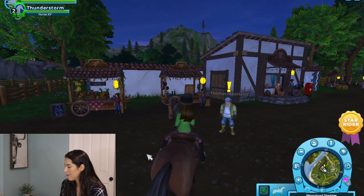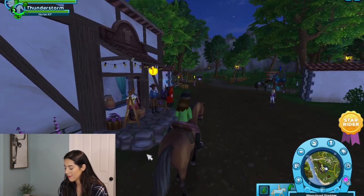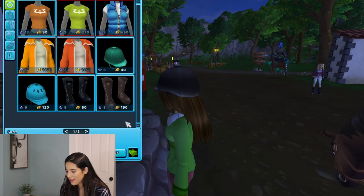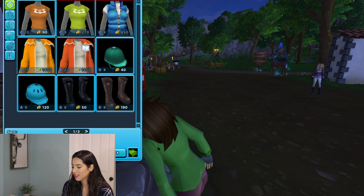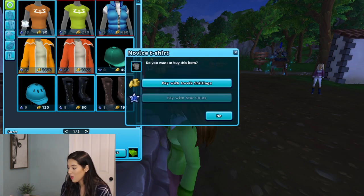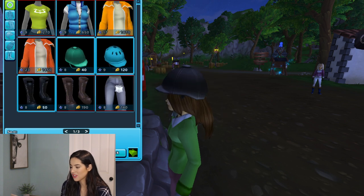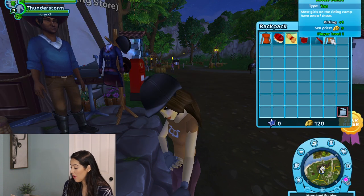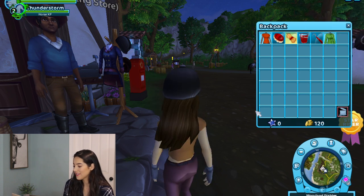I'm actually gonna go shopping. I wanna go shopping really quick. Let's see what I can buy now that I've made some money cleaning stalls. Let's shop, shop, shop till we drop. They have nice stuff. I actually like this shirt or this orange one. Do I have enough money? Oh, I do. Okay, pay. That's it. That's all I'm gonna buy. I wanna save my money. Can I change right now or do I have to go somewhere and change? Oh, I just changed. Look at me, all fancy schmancy.